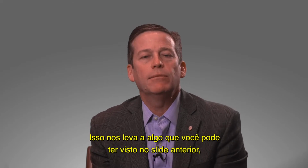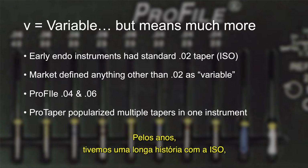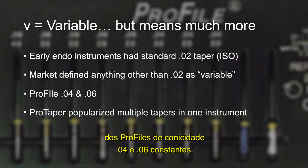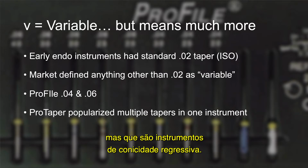So now that leads us to something that you've probably seen on the previous slide, and that's the small letter V. The V stands for variable. Now, over the years, as you can see here, we've had a long history with ISO. Obviously, going back to hand files of being an 02 tapered. And also don't forget, we also had profiles when they changed to 04 and 06 constant tapers. And then later ProTaper, which many people call progressively tapered, but in reality is a regressively tapered instrument.